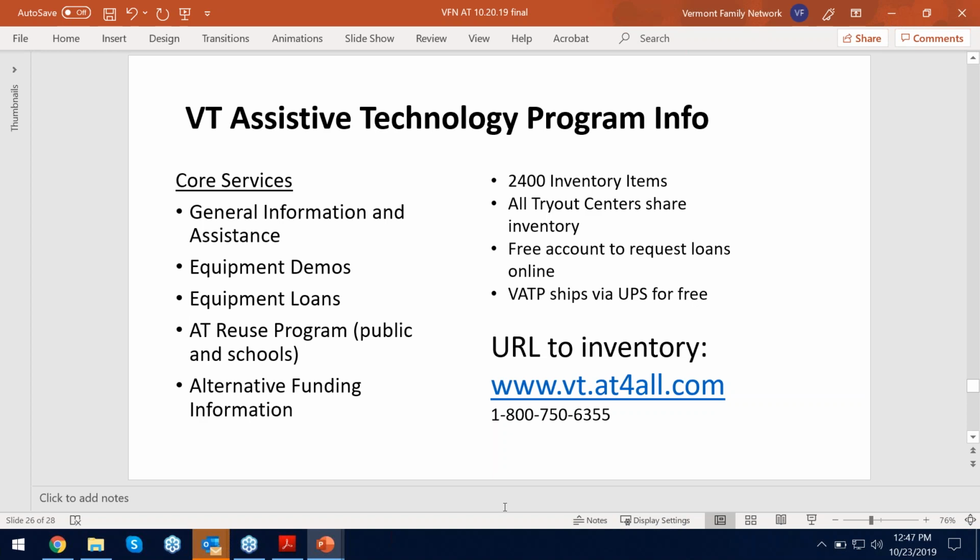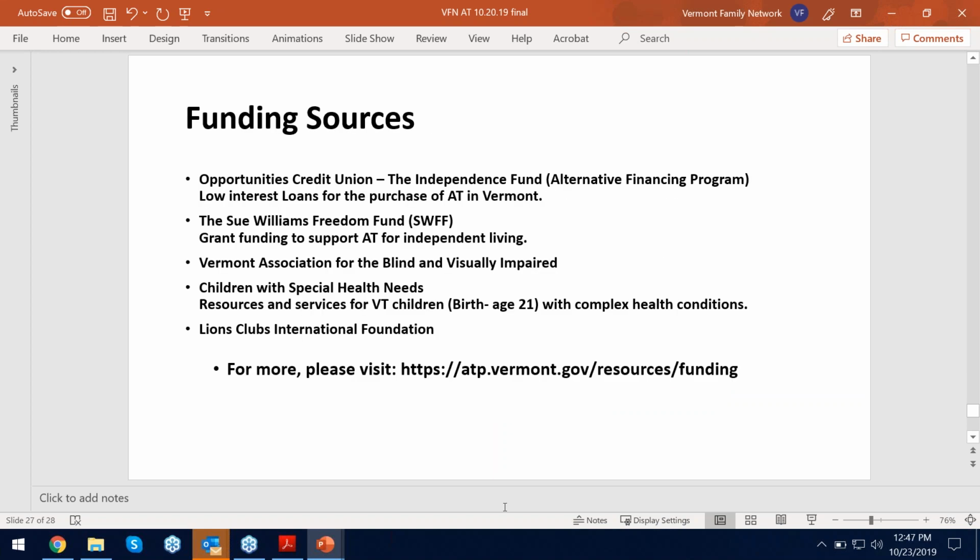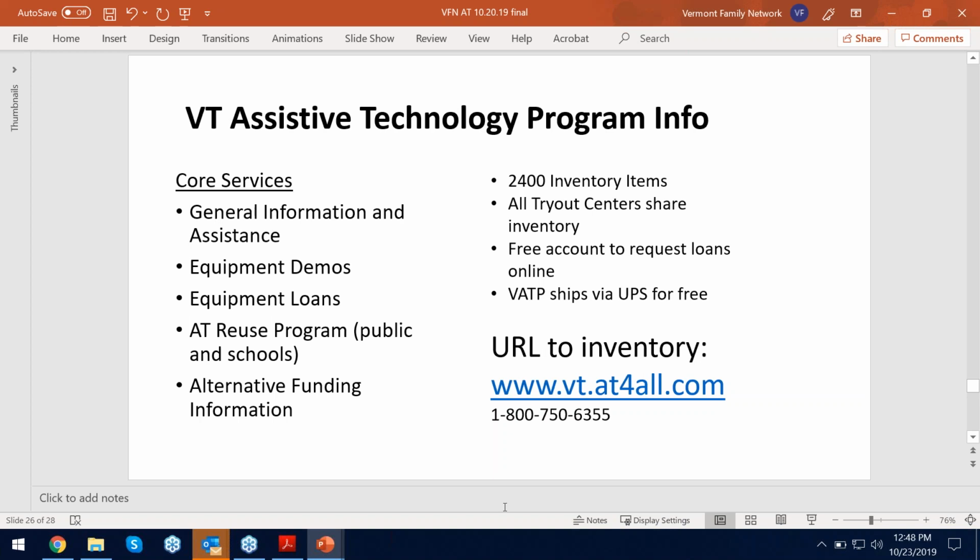The AT reuse program is for the public and schools. Basically, it is a database where people can share equipment that they're no longer needing. It can be to give away or it can be for sale. We're going to talk more about funding in a little bit, but it also includes information on alternative funding. And just a little bit about the centers themselves: they have over 2,400 items in inventory.